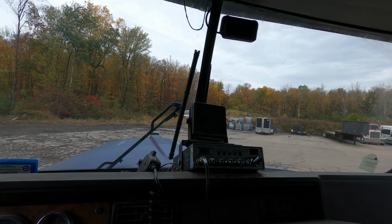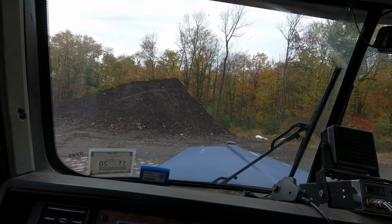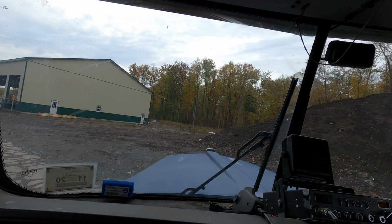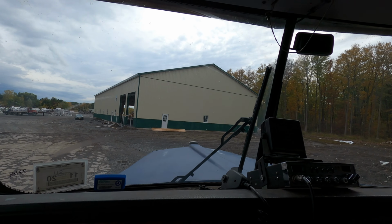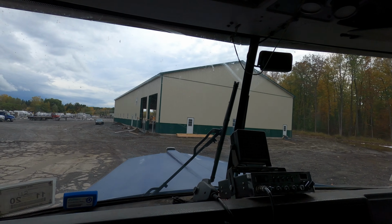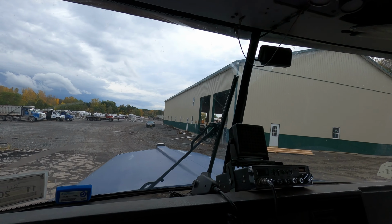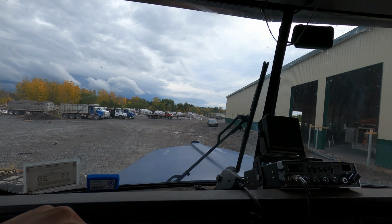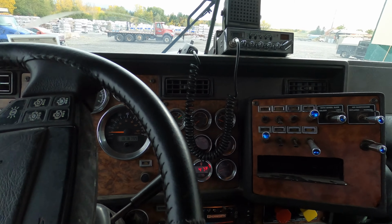Well guys, not too often do I get to pull a van trailer, but it's pretty easy. I call it probably the easiest trailer that we have, because you just pull in to the place, open the doors, back up to the dock, and then when you get loaded, pull away from the dock and shut the doors, head back.